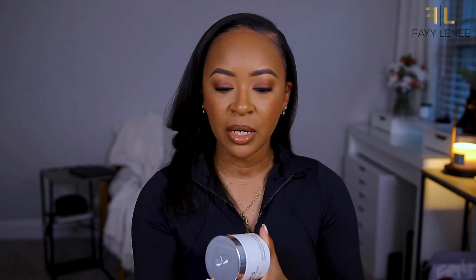So I pulled it up because I did want to share with you exactly what it says it's supposed to do. This is a daily exfoliation pad that is supposed to physically lift dead skin cells and support skin's natural cell turnover for a radiant complexion. And when I tell you, not a single lie was told, okay?